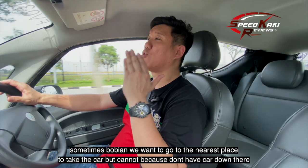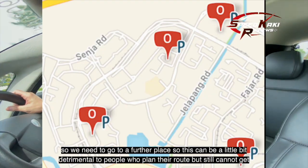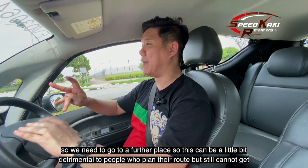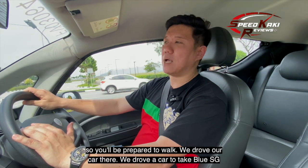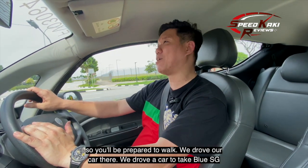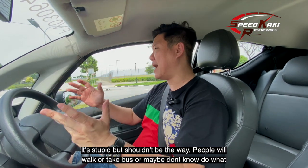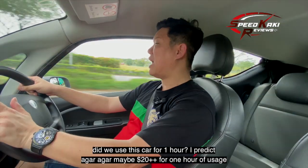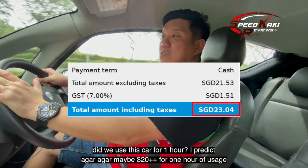Sometimes, bo pian, we want to take the car from the nearest place, but cannot because there's no car down there. So we need to go to a further place. This can be a little bit detrimental to people who plan their route, but still cannot get. So be prepared to walk. Okay, we drove our car there. We drove a car to take BlueSG. Stupid, but shouldn't be the way. People will walk or take a bus or maybe do something else. If we use this car for 1 hour, I predict, agak-agak, maybe $21 for 1 hour of usage.